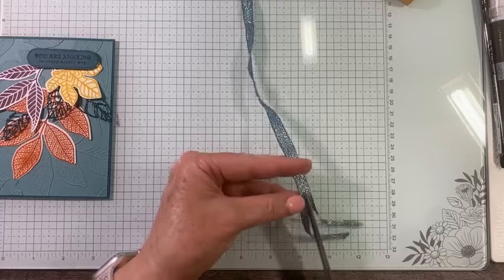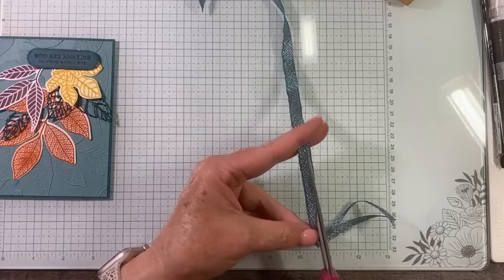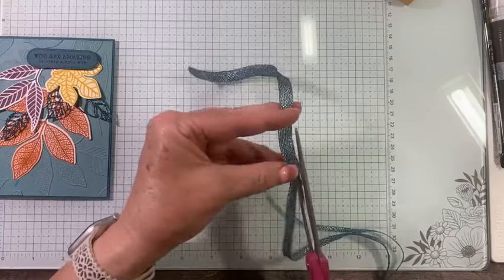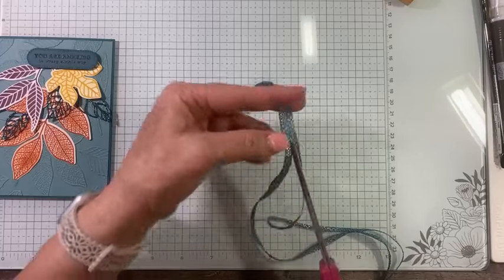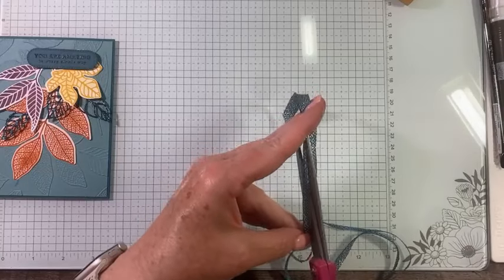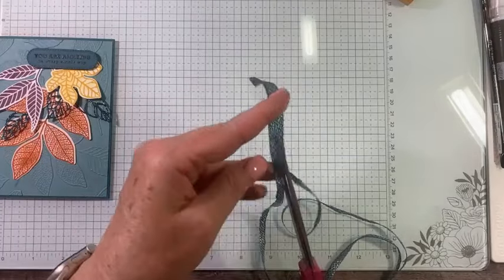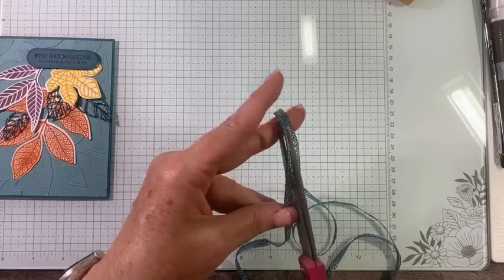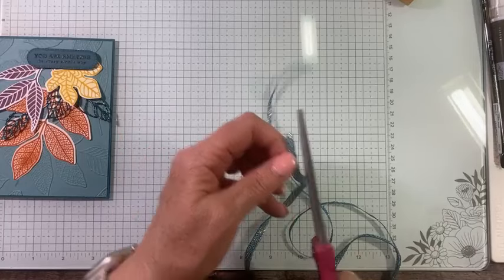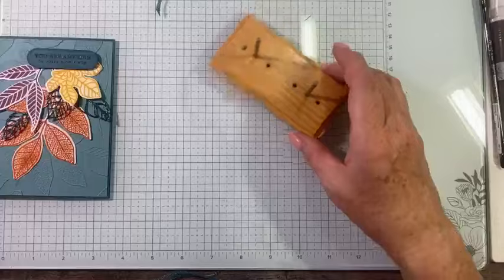And I'm just going to give it a quick cut. I like to hold and keep moving my fingers and kind of stretch it out. It makes it easier to cut when you do that, or at least that's my experience. I hold next to the scissor bottom and then move my fingers up and keep stretching that taut, or mostly taut. And then when I get to the end, there we go. Okay. Now I've got two pieces that I can use on another project.